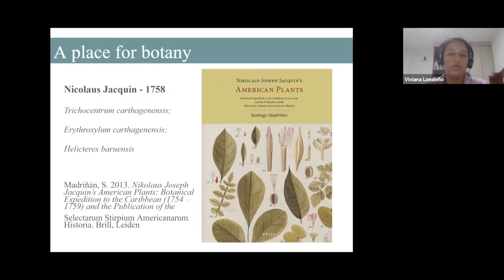Here you can see a book published by our current director, Santiago Madriñán, that talks about the expeditions of Jacquin from 1754 to 1759. Next, please.